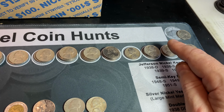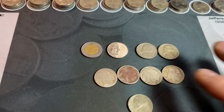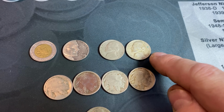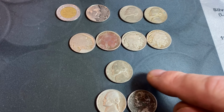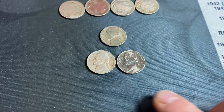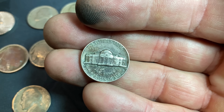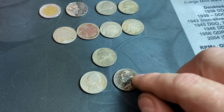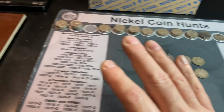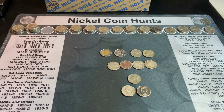Now, I've already put away the nice 63Ds. They did not upgrade the book. I took a quick peek at that just to put them away into some rolls. That being said, the best finds were the Mexican peso, the proof, the 1938, the 1942, the 4 buffalo nickels, the 44P silver war nickel, and the 2 semi-key dates, 49S and 50P. 50P, not the 50D. I don't think we have any additions to any of the albums, but maybe we have some upgrades. Let me comb through all these finds, compare them to the books, and I'll be back with a look at the books and some final thoughts on the hunt in just a second.